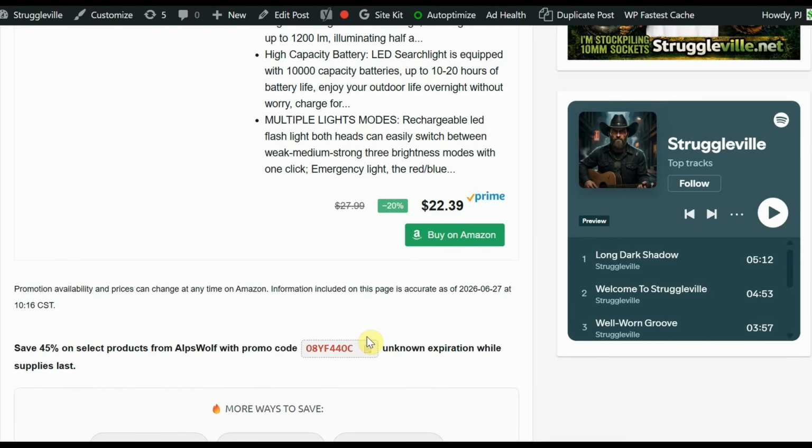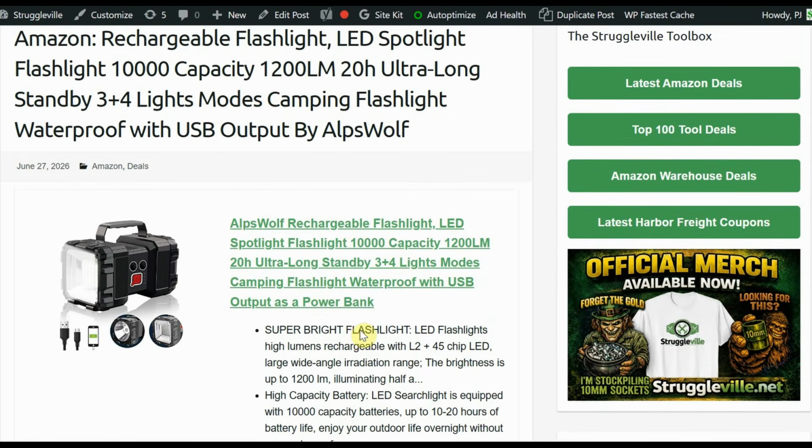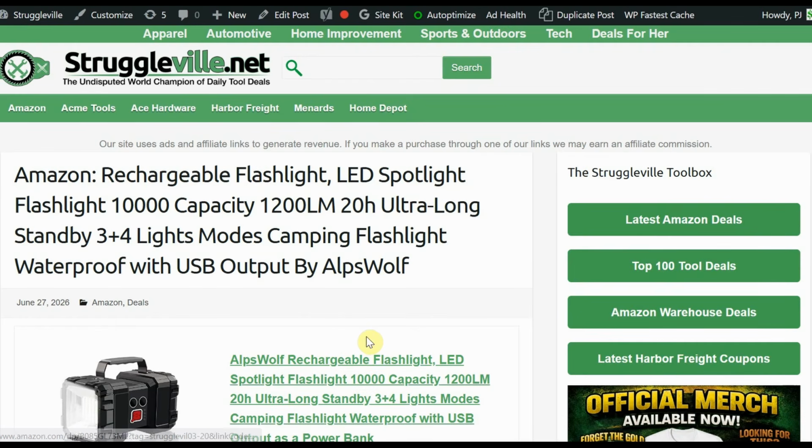Wish they'd make it $50, a little easier math. So you're going to be a little over $11 for your 1,200 lumen spotlight that can charge your cell phone. It's like a little MacGyver light.